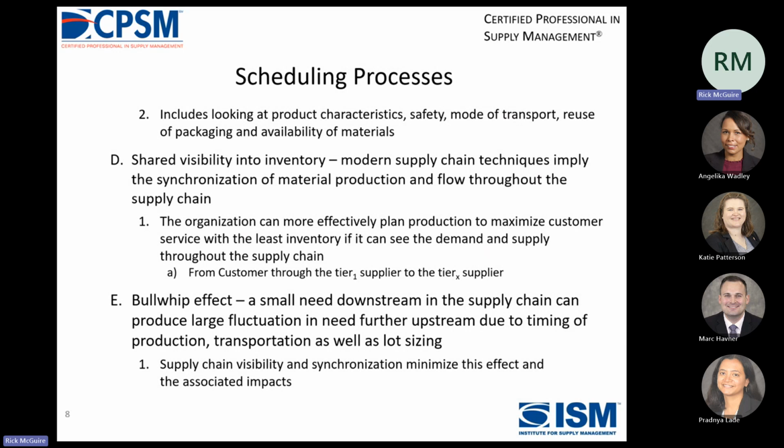So if you have visibility and synchronization, you minimize the effects. We saw this in the pandemic when everybody started wanting patio furniture because they were all sitting at home. So the stores just started ordering, and the supply chain backed it all up. And then everybody went back to work, and all these stores had a ton of patio furniture that they had to mark down and get rid of. That's the bullwhip effect.